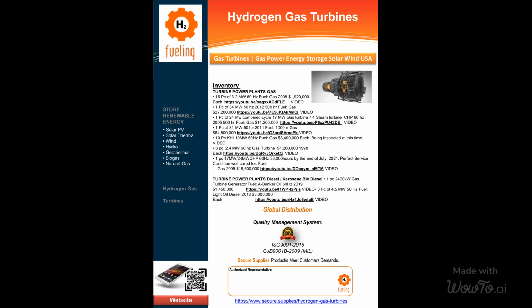Secure Supplies brings together companies with over 60 years of experience in providing clients with exceptional power equipment. We stock a selective yet comprehensive range of gas turbine generators ranging from 200 kW up to 100 megawatts.